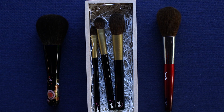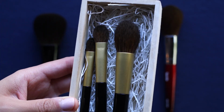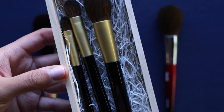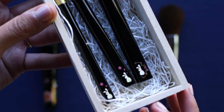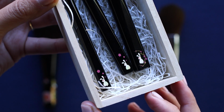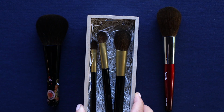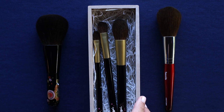For me, that means I believe these brushes will stand the test of time and become lifelong treasures, pieces of art that I will appreciate and enjoy for many years to come. I am cognizant of the fact that these are very expensive brushes, which is why I will tell you up front that you do not need any of these.